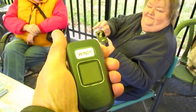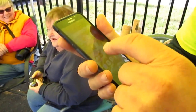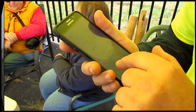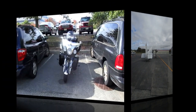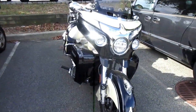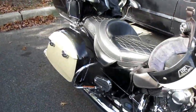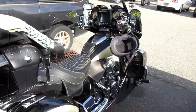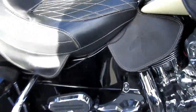Let me see that phone. Look at my phone. Hey. Now see, this is a modern man with a modern phone, and I'm an old man with an old phone. So flip into Windy Videos. We got the Trimotor is going to be on Windy Videos next week. And one final thing, the guy I was talking to, this is his bike. I put it on the video for him, since he's going to be a constant watcher of Windy Videos from now on. That's cool. The feathers down there, that's cool.